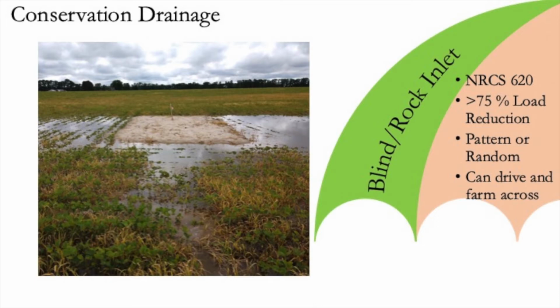So the water filters through this. It keeps the sediment within the field. The phosphorus is adsorbed to the sediment, so that stays in the field. And if we're really concerned about reducing phosphorus loss, we can use slag instead of that gravel. It has the same kind of size, so it has the same flow rate through it and is not going to affect the system. We're seeing greater than 75% load reduction for sediment and phosphorus.